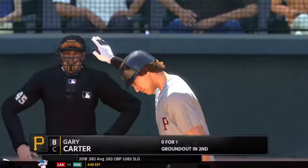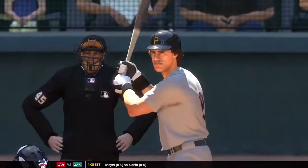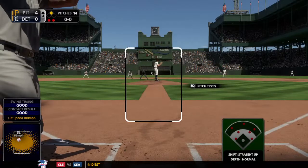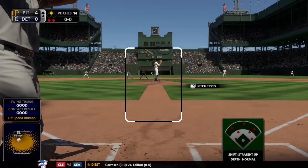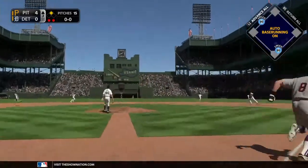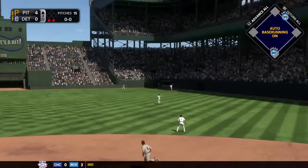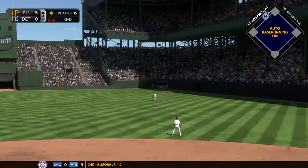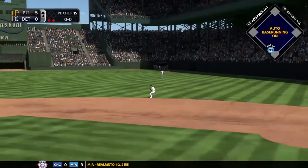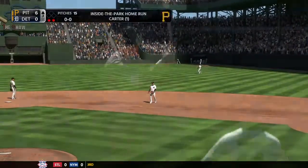The catcher digging in for his second at-bat, Gary Carter. He got on base in the top of the first and was a ground-out victim last time. From the stretch. Stung into the gap in right center for what should be extra bases. And the runner will score from second. Carter takes the turn at third. He wants it all. He will score. And it's now a 6-run lead.